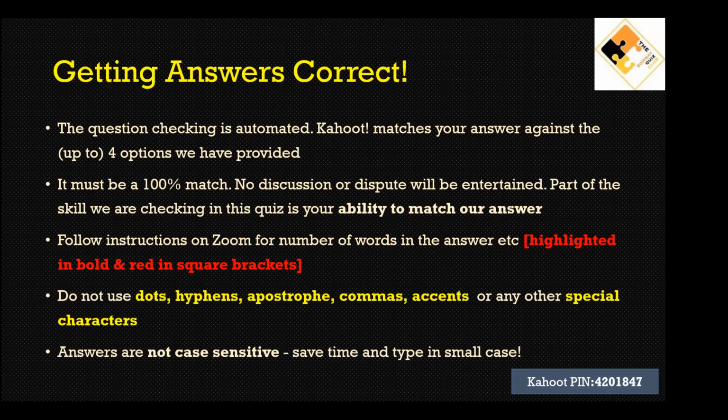We still have 3 options where we will try and manage any mistakes that you make. So one tip, do not use dots, hyphens, apostrophes, commas, accents, or any other special character. Just the 26 letters of the alphabet and the 10 numbers is enough to give you all 43 questions correct. So avoid that. We have tried to manage places where you'll naturally put a hyphen, but you don't need to. You save time, plus you make sure you match our answer. Also, answers are not case sensitive, to avoid any time wasted in using the shift key, etc. Just type in small case and hit the enter button.